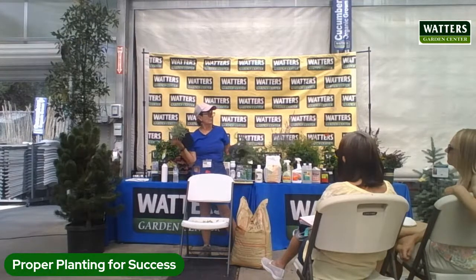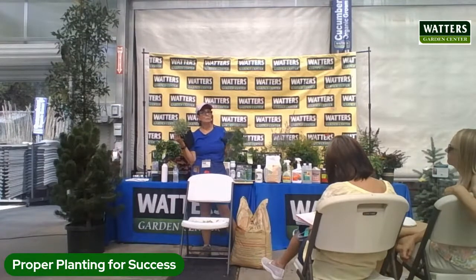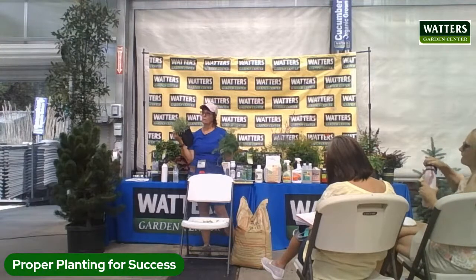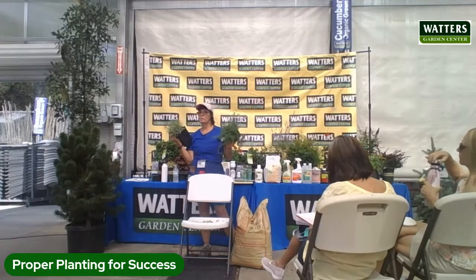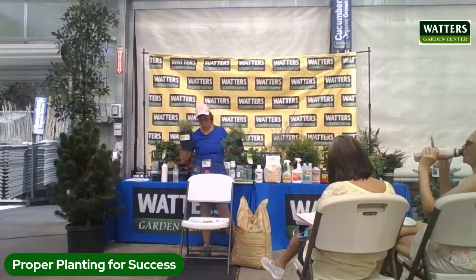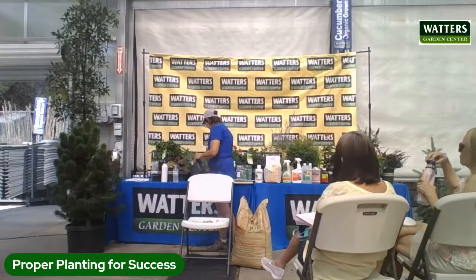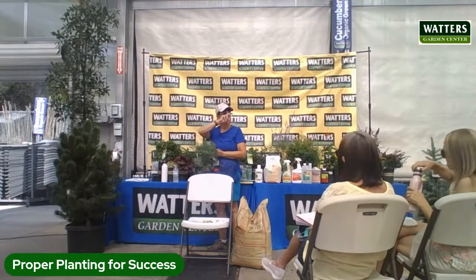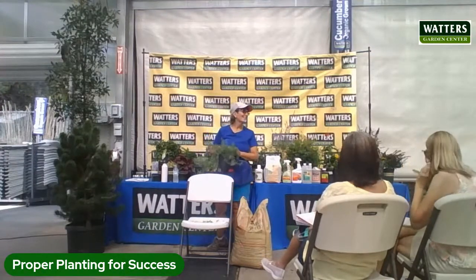Rosemary, whether it's the Huntington Carpet creeping rosemary, or the Tuscan Blue, which is an upright rosemary. All these are herbs that are deer and animal resistant. And they're all going into bloom. The rosemaries are starting to bloom right now.